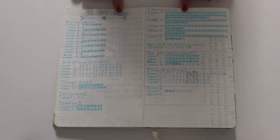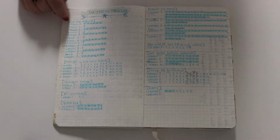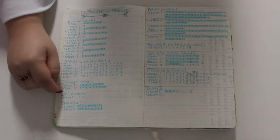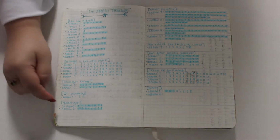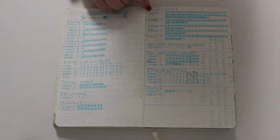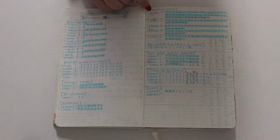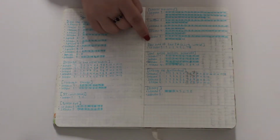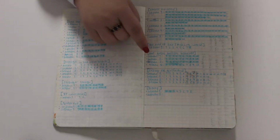Yeah, so this is my TV show tracker. It's got Call the Midwife, Orange Is the New Black, which I have not started yet, Stranger Things, the It miniseries, which I have not started yet, Queer Eye, Steven Universe, which I have finished, and yikes. If you know anything about Steven Universe and want to talk to me about the last couple episodes, let me know in the comments. The End of the F***ing World, which I have not started yet, The Great British Bake Off, which I am 5 episodes into the last season.